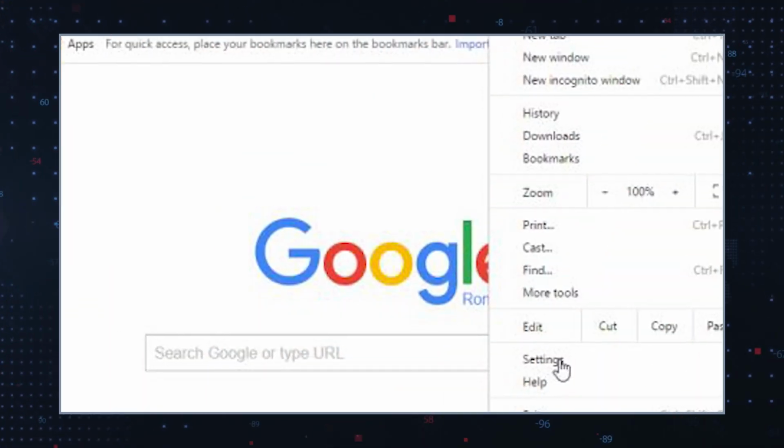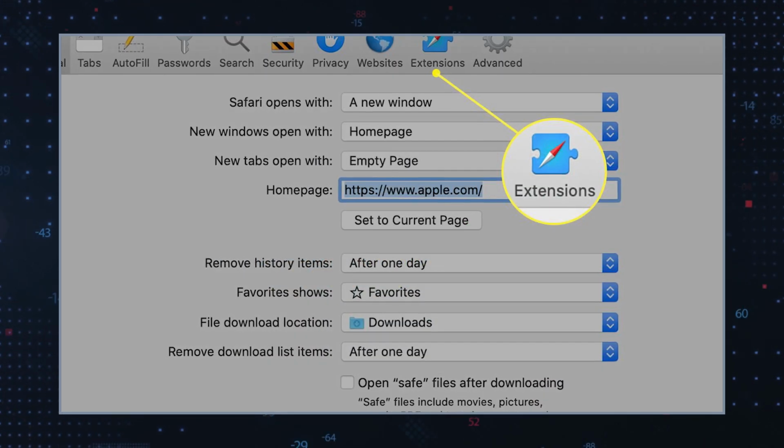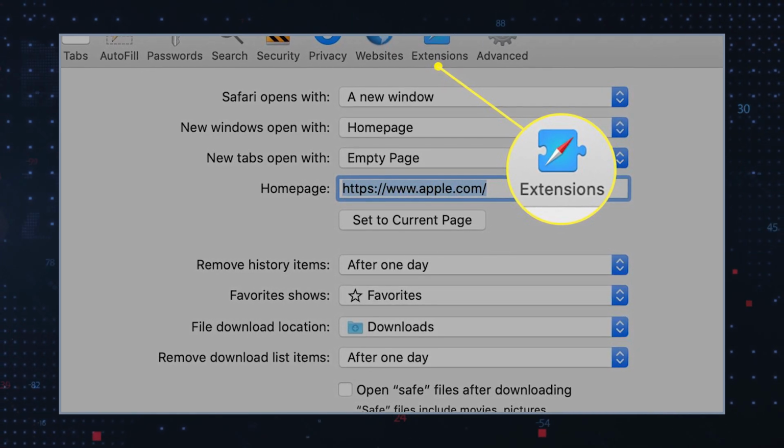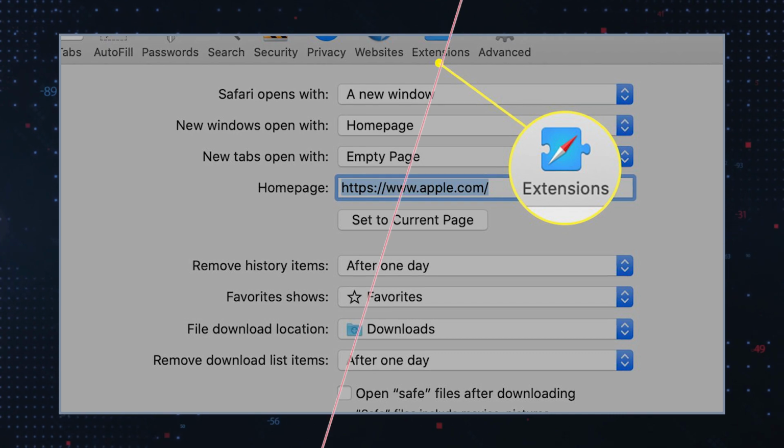Remove suspicious browser extensions. Open your web browser's settings or extensions/add-ons management section and look for any unfamiliar or suspicious extensions that could be related to the hijacker and remove them.